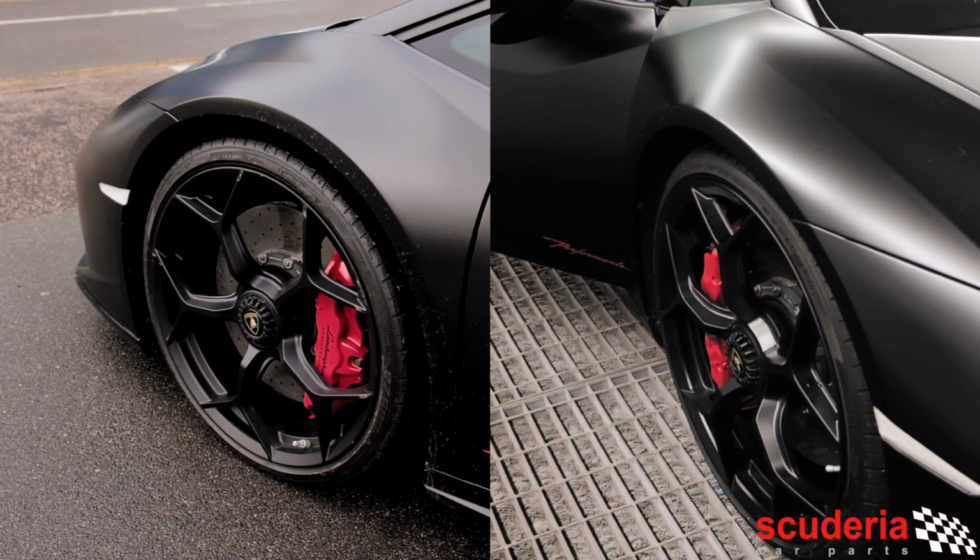What we're looking to do, we don't want to make the car look like it's out of Fast and Furious. We just want to close the wheel arch gaps a little bit to make it look a bit more sensible. So that's the first thing, we're never going to push the suspension to its limits.